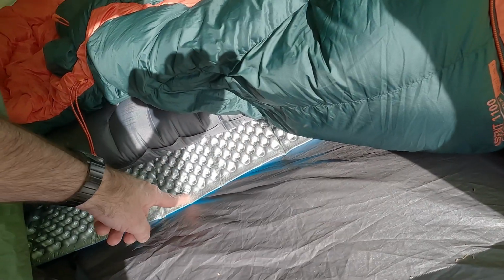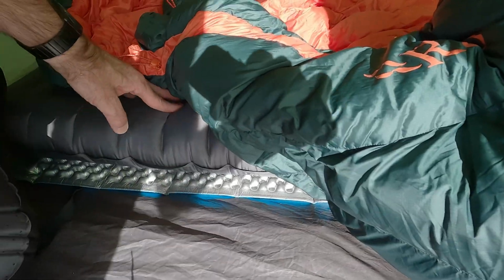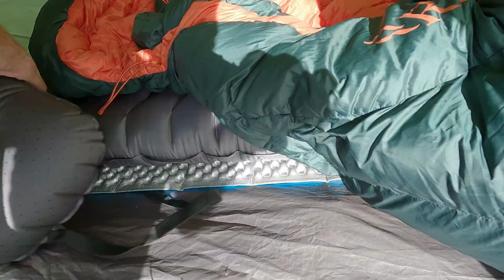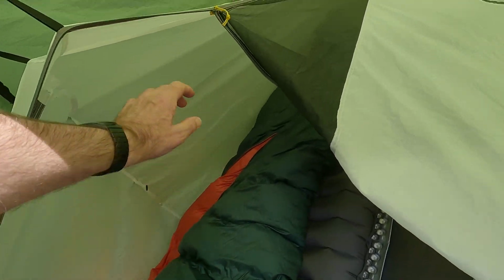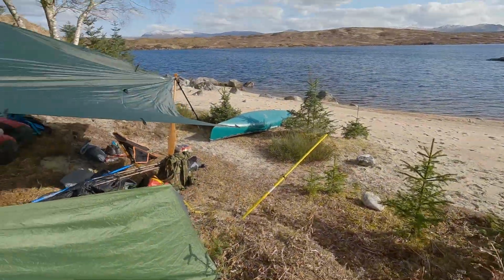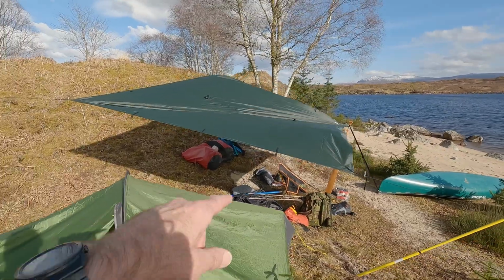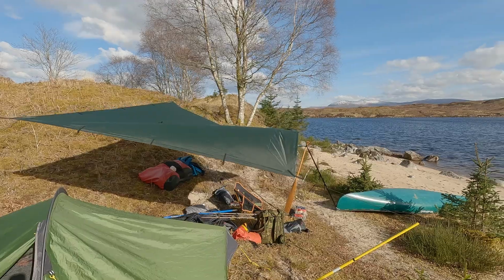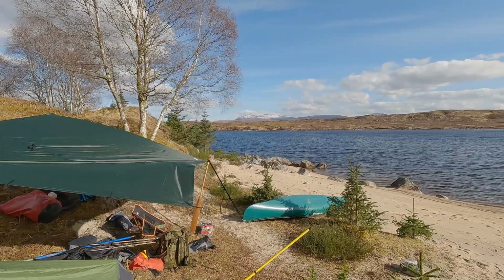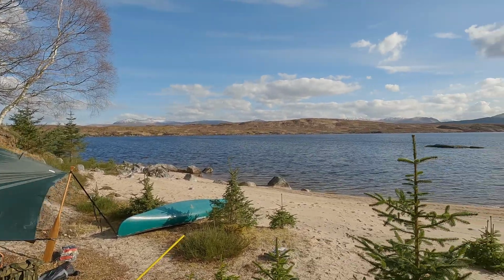There's the hard foam, the blow up airbed, blow up pillow, Rab sleeping bag, toasting warm there tonight. That's going to be fantastic. There's a kit bomb going on over there. And this is Loch Laidon. How fantastic, beautiful, gorgeous is Loch Laidon. Okay, cheers everybody.